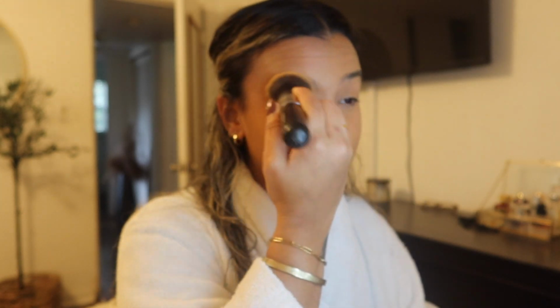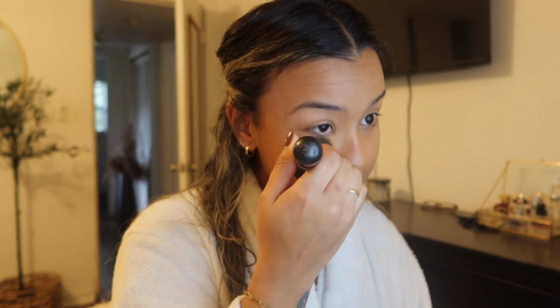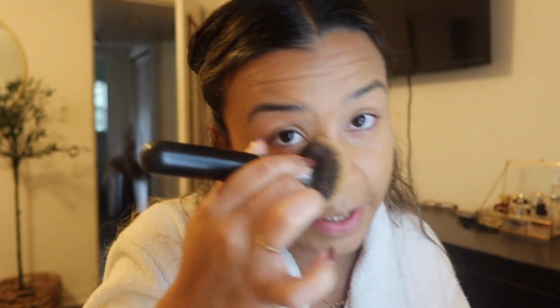Hopefully this lighting is okay for you guys because this is where I get ready, so I don't want to move. But it just blends in so fast, and this brush is the Morphe M439. If you've been watching me for a while, you know that I am a beauty blender, like die-hard beauty sponge person, but lately I've been wanting to use my brushes just because I hardly ever use them, and I have so many. So look at how quick. It's like you barely have to do anything. It just blends right in, and it is the perfect amount of coverage for my preference anyway.